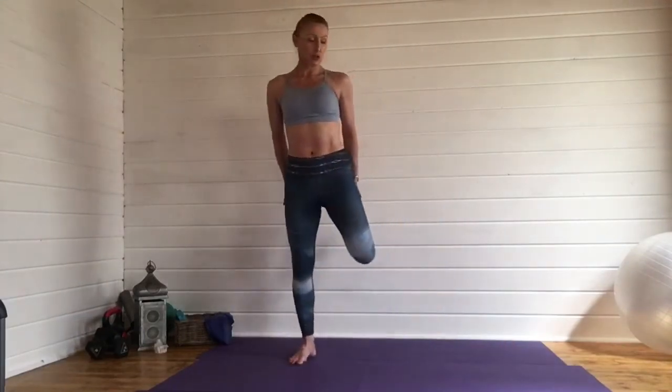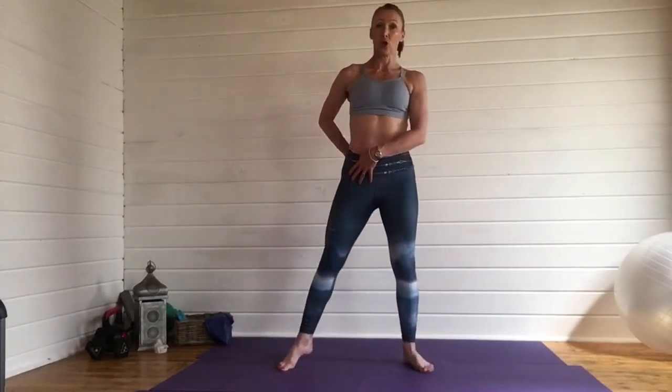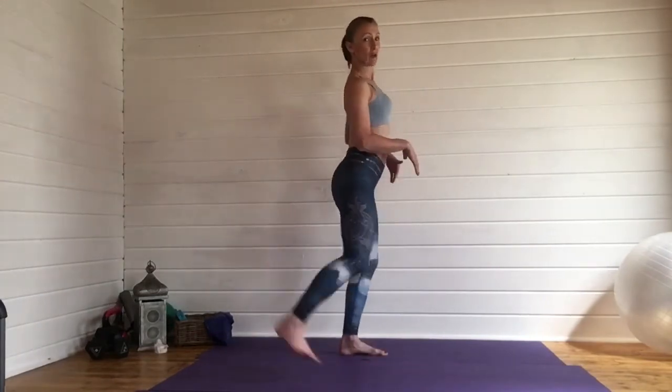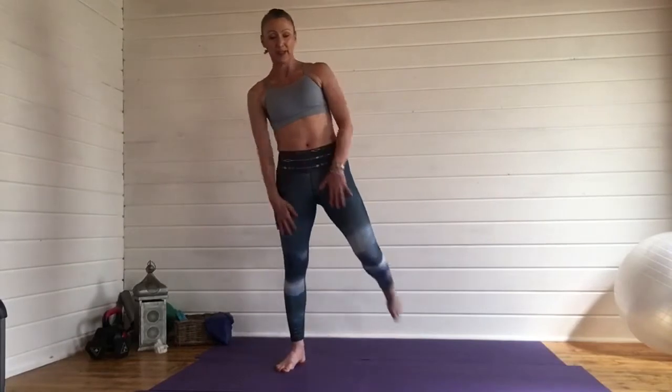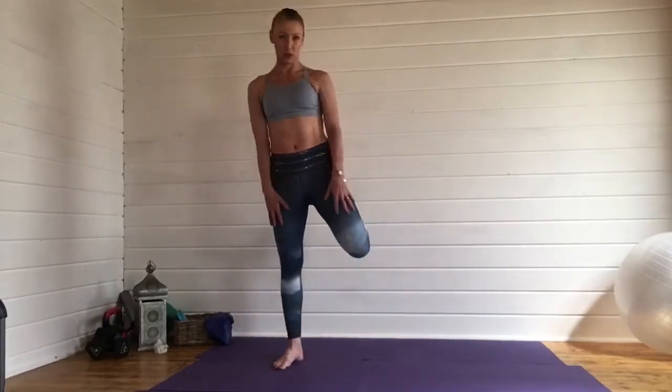Okay, just stretch through the front of your thighs now. So this is stretching the front of the legs here. And I want you to feel, as you're doing this, you're not letting your bottom stick out as you do that. So pushing your hips forward. This is continuing with the lengthening through the front of the legs.